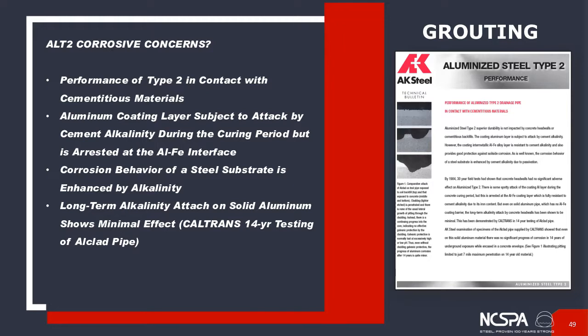It's not terribly thick. And what they find is that while the grouting is curing, it does attack the aluminum, but it hits this interface, an alloy interface, and because of the iron content, which enhances the corrosion behavior of the steel by alkalinity, it just stops there. That alloy layer between the aluminum coating and the steel substrate is pretty durable, it's pretty hard, and certainly offsets any concerns of any corrosion.